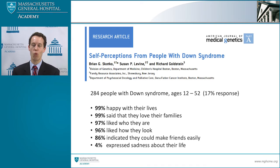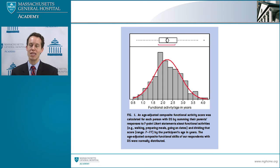Many of you might be asking, well, what are the components of these people with Down syndrome? Are they all the high-functioning families, the high-functioning kids with Down syndrome? To anticipate that, in the parent survey, we asked them to rate the functional skills of their son or daughter with Down syndrome. Can they walk? Can they talk? Can they ride a bike? Can they go on dates? Can they groom themselves? Can they live alone? And the more functional activities they have, we then divide it by age, since the older you are, the more functional activities we would expect for you to have.